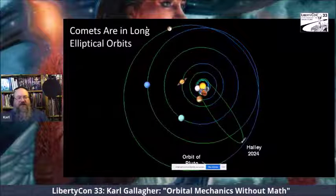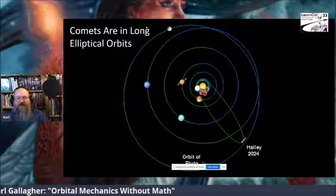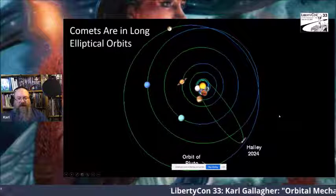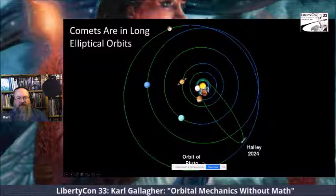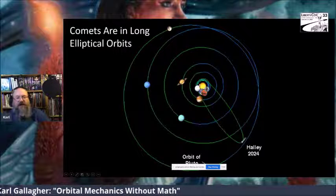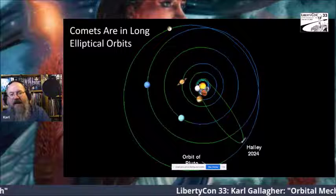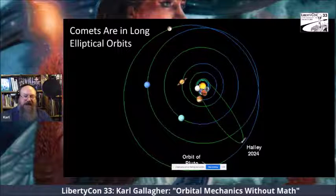Now, something that is falling toward the sun is comets. And we see here a diagram of the orbit of Halley's Comet. That's a really eccentric orbit, because you can see it's falling in almost toward the sun with the inner planets. And then it goes all the way out to the orbit of Pluto.